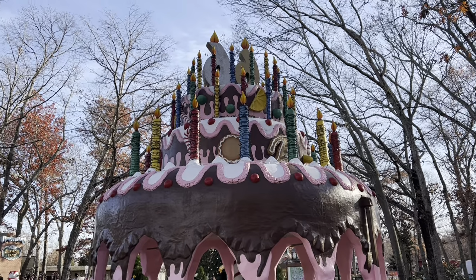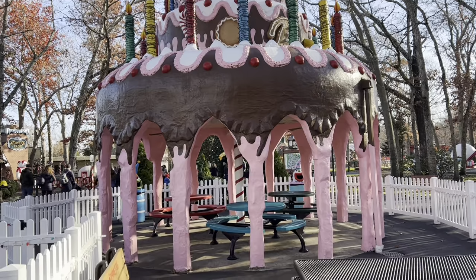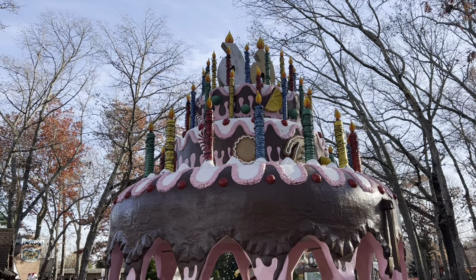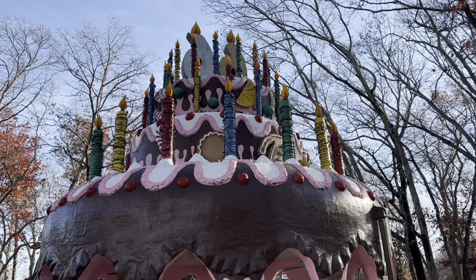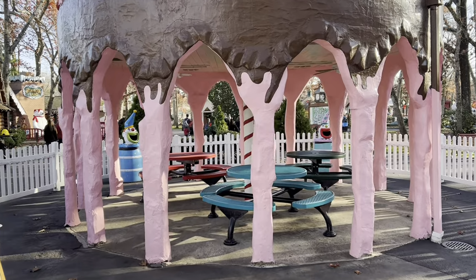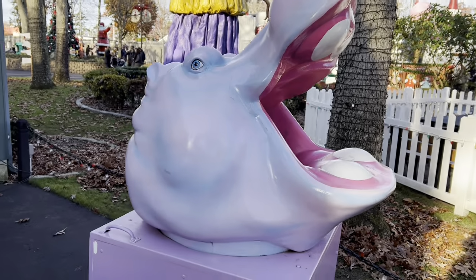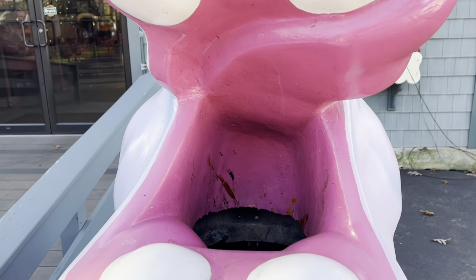Where we just did that introduction is underneath this huge, what looks like strawberry birthday cake area with some dripping chocolate icing and all of the cool candles up at the top. And looks like maybe you could have your birthday party here. Everything about this park so far I absolutely adore. And this is one of the things. I don't think, is this a trash can? Oh my God, yeah, it is. That's definitely a trash can.